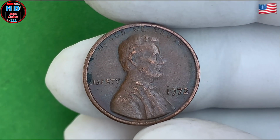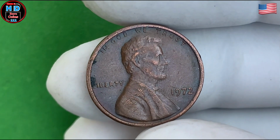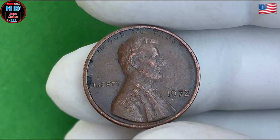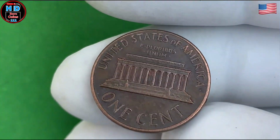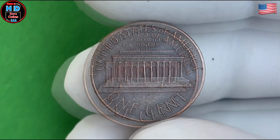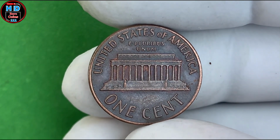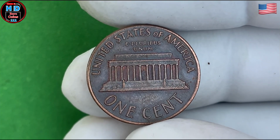The demand for error coins like the 1972 double-die penny is particularly high, as collectors are always looking for rare and unusual pieces to add to their collections. The allure of owning a coin with a minting error makes these types of coins especially attractive to numismatists, and as a result, they can command prices far higher than ordinary coins. The 1972 double-die penny has become a symbol of rarity and uniqueness, which only adds to its value.